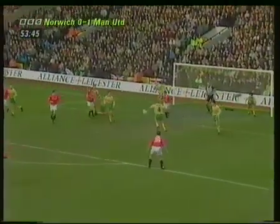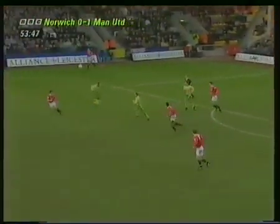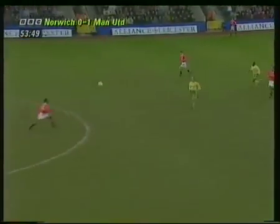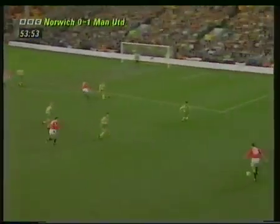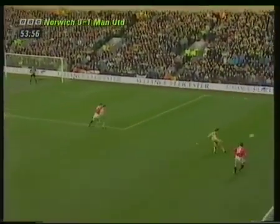Bruce trying to get there. Difficult for Megson, but he gets the clearance in. Kanchelskis. Cantona wants it in the middle.